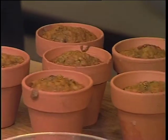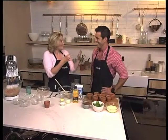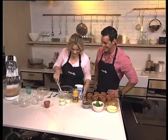I think a terracotta pot, you can pick these up at your local nursery. You just go in there and ask them for a tiny little pot. You could always make a bigger cake in a bigger pot if you want to. That's exactly what I'm thinking about.